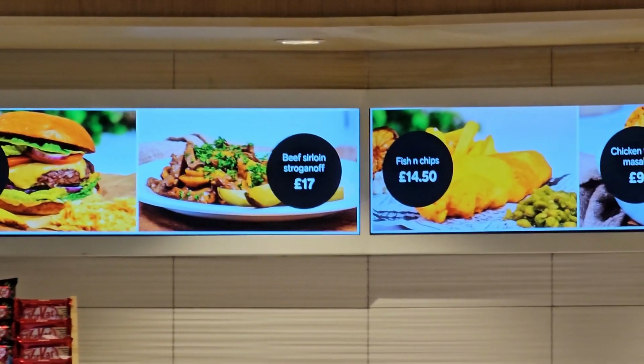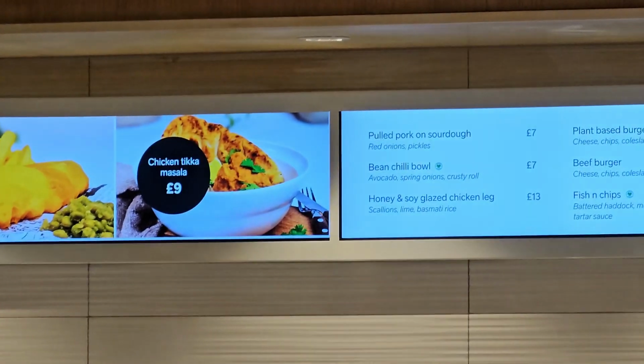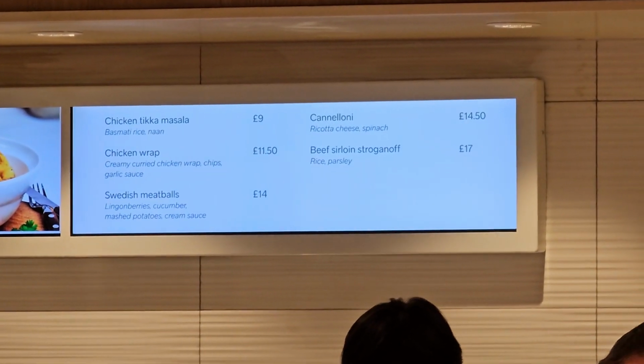Food prices on board looked pretty reasonable. As with any transport services, it's a little bit more than normal, but the portion size looked pretty good from the people I saw with food.